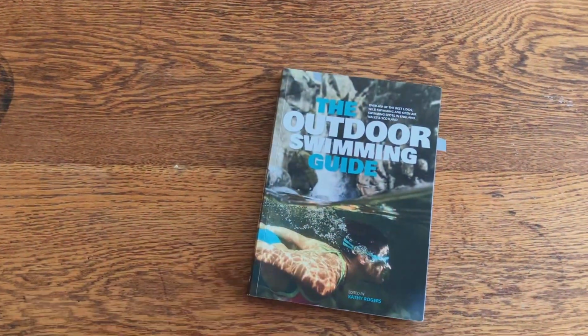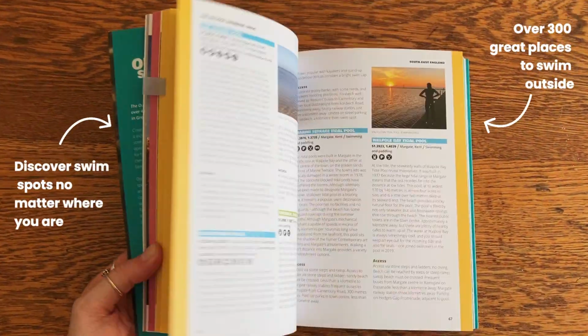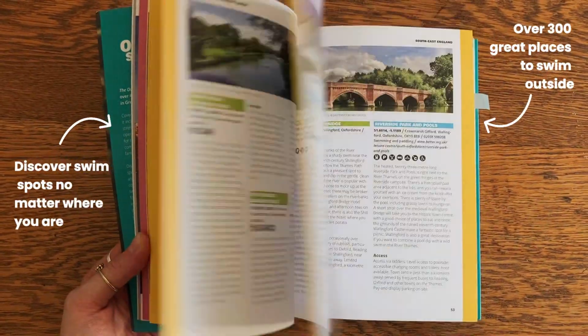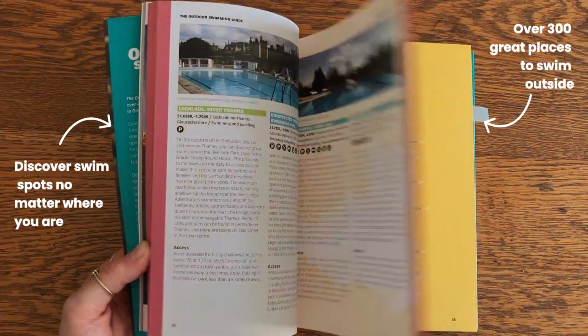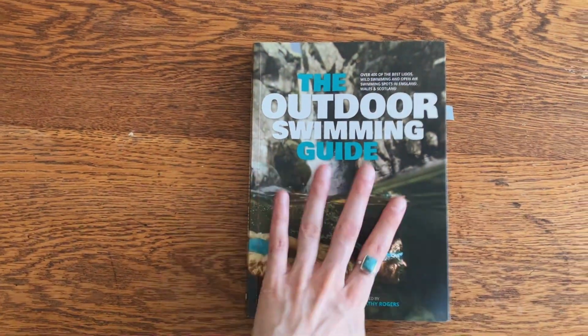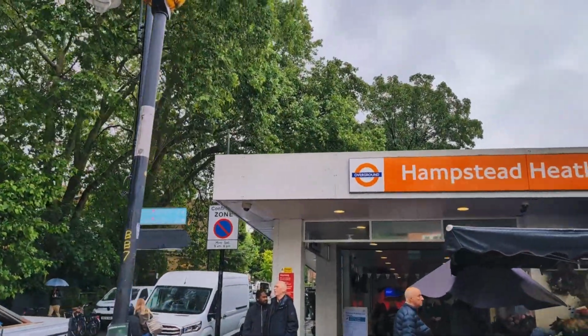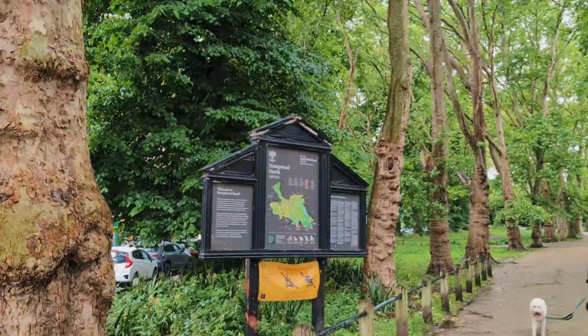The Outdoor Swimming Guide features swimming locations which are suitable for all kinds of swimmers across Great Britain, showcasing over 300 great places to swim outside. Edited by Kathy Rogers, it's the perfect guide to have in your bag to help you discover swimming spots no matter where you are. With practical information on what to expect, it's the essential companion for the travelling swimmer.